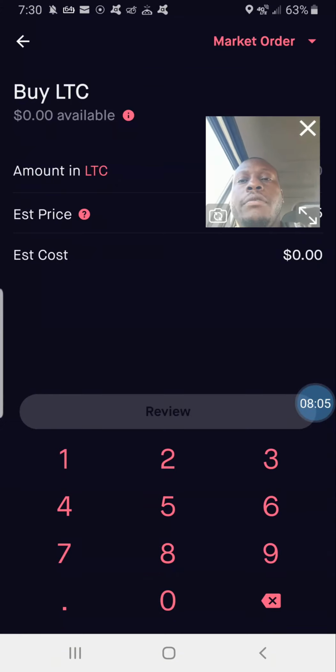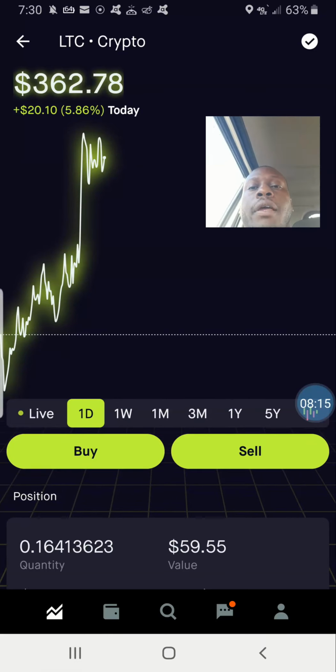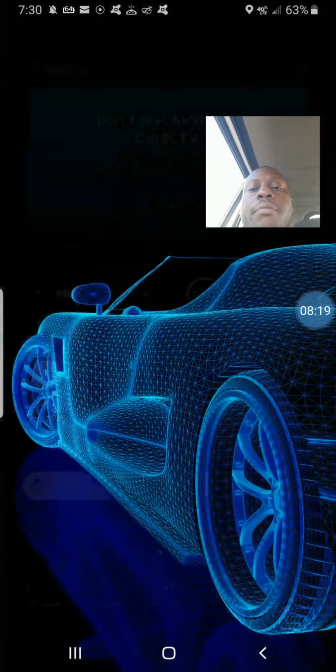Market order, it's not showing, but I'm pretty sure you can do that. But if not, you can just buy it every week. Just set a reminder on your phone or something to make sure that's what you want to do. And that is the Robinhood app. I'll leave a link for that down below for those that are interested in that particular app.